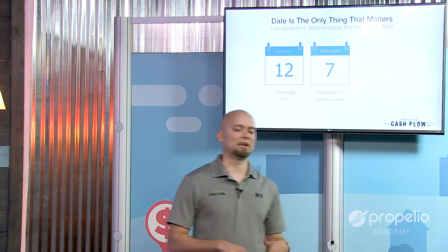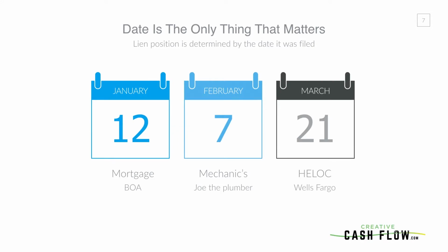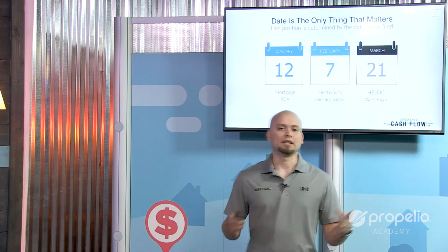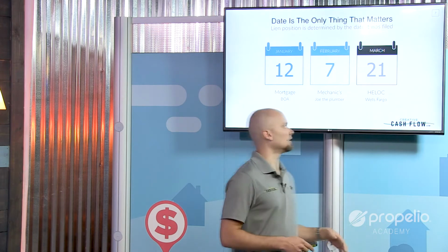Our seller doesn't have the money to pay him. Joe the plumber puts a mechanics lien on it. After that, they wait another month. March 21st rolls around, and their values have skyrocketed. Everything's looking good. They go out and they get a home equity line of credit. Okay? That is an option that they have as well.